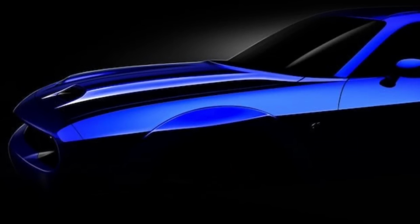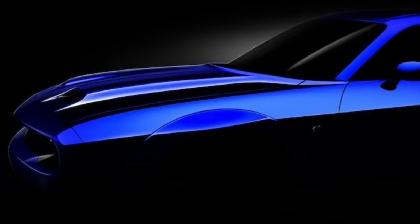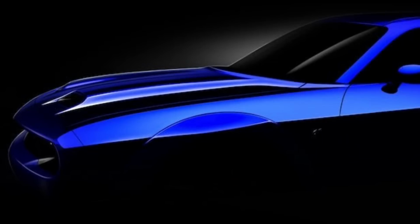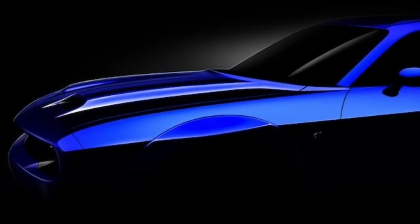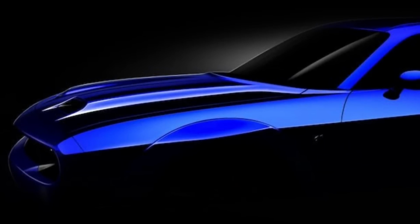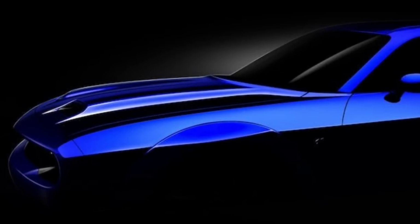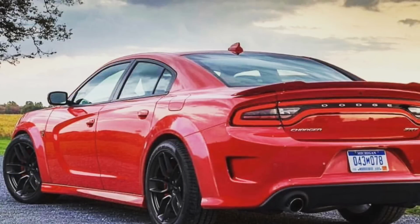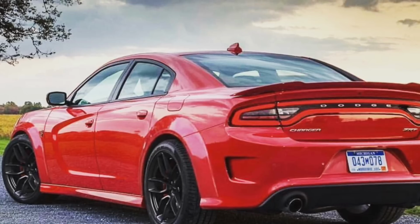Now, as far as this hood goes, I don't know if it'll just be on the regular Challenger or if in the end it'll be on both the regular Challenger and the wide body. But ultimately, it's obvious that the end of this car's lifetime is basically coming. Because if this is what they're showing right now for 2019, I've been saying for a while that I believe they're going to make a wide-body Charger Hellcat. That would be really awesome if they make a wide-body Challenger Hellcat.